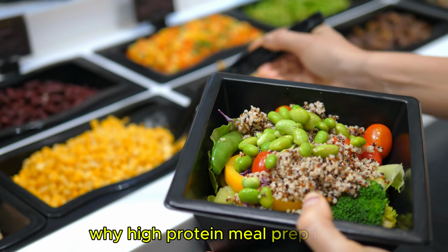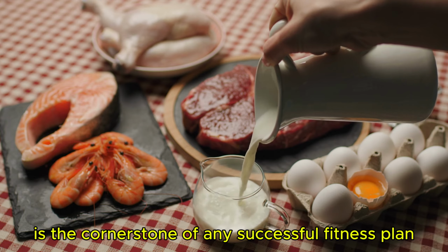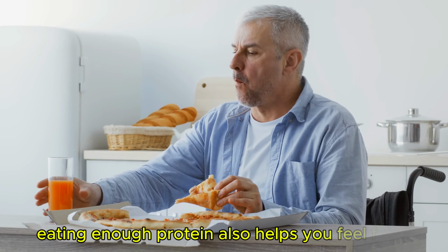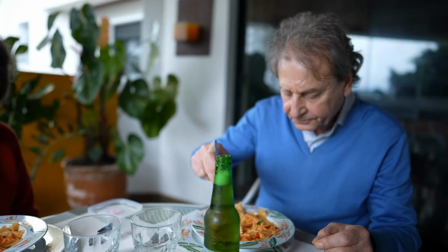Why high-protein meal prep is key. Protein is the cornerstone of any successful fitness plan. It's essential for muscle repair, growth, and maintaining a healthy metabolism. Eating enough protein also helps you feel fuller for longer, making it easier to stick to your goals without constant hunger or cravings.